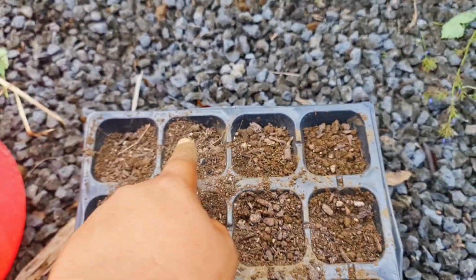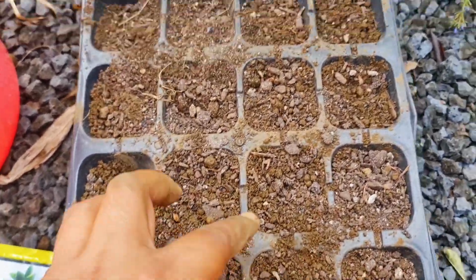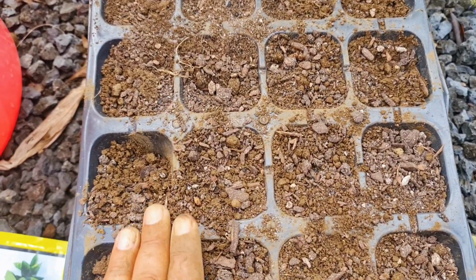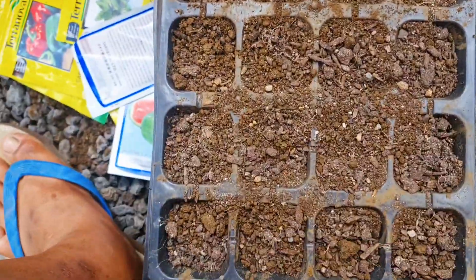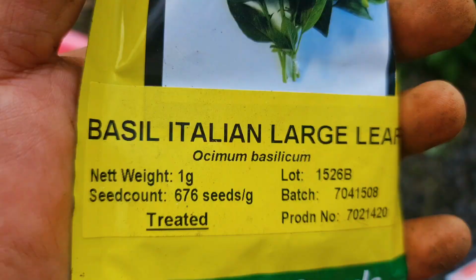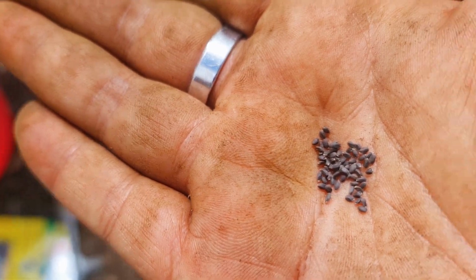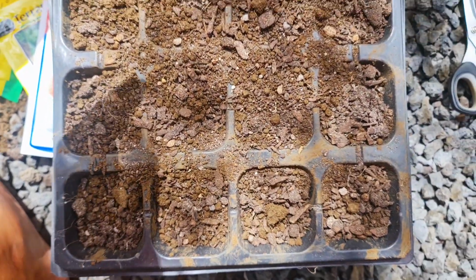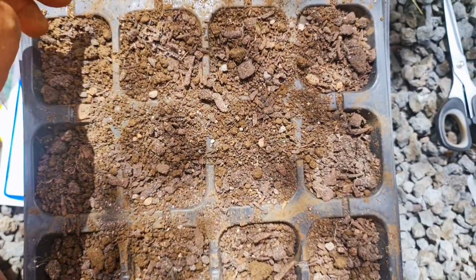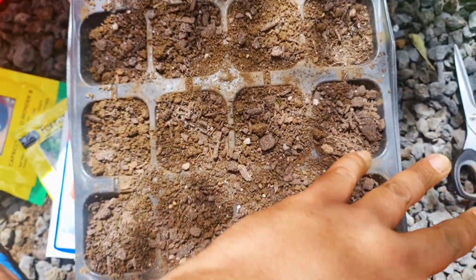So I filled up this line, 2, 3, 4, 4 lines with the spring onion, and now I'm gonna put basil in these ones, the last 3 there. Alright, so just finished putting the basils in this last 3 lines, 1, 2, 3, all across.